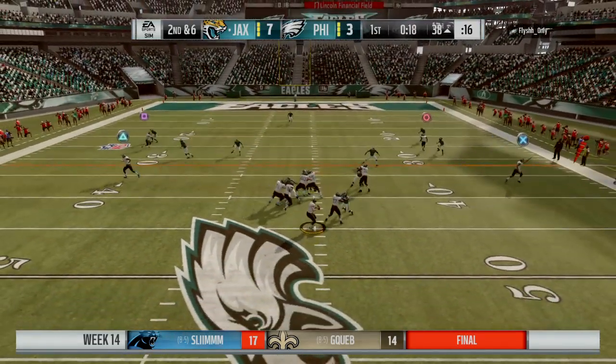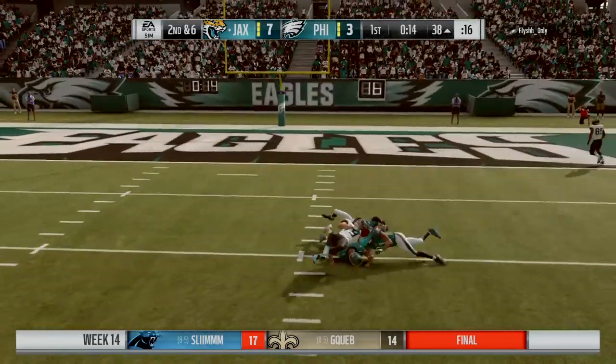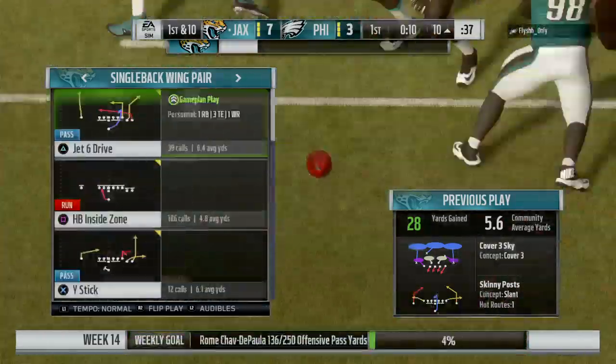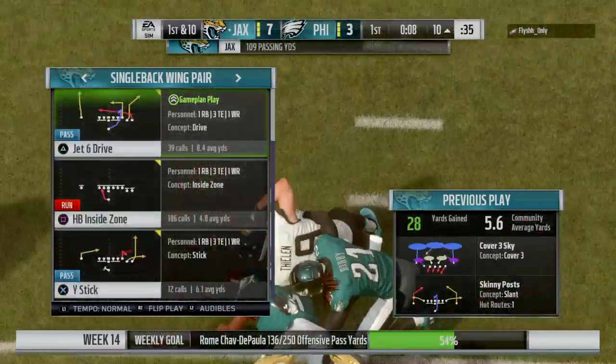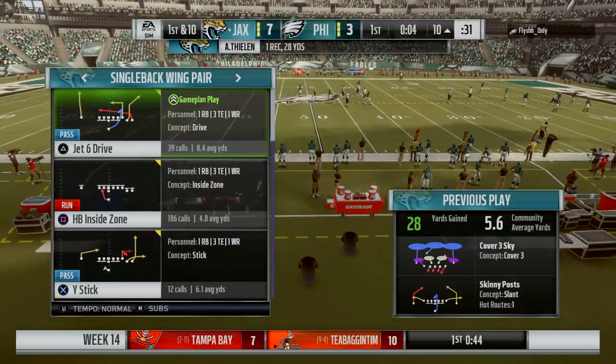They're going to look to throw. Able to shake him off. He'll find Thielen working the middle. And he's taken down, but not before reaching the 10-yard line. A really good pickup of 28 yards.